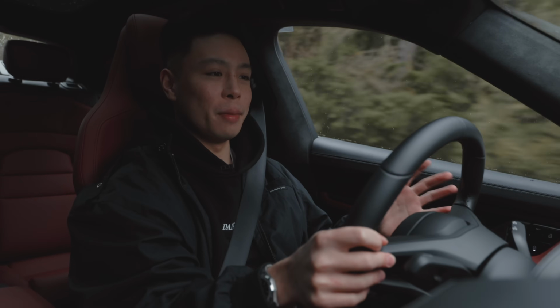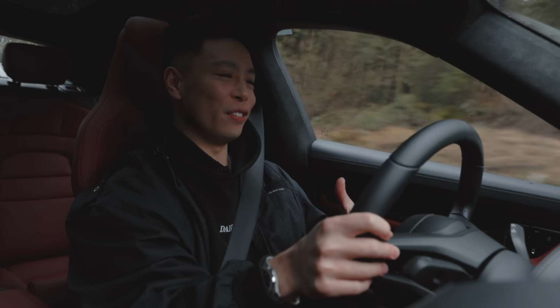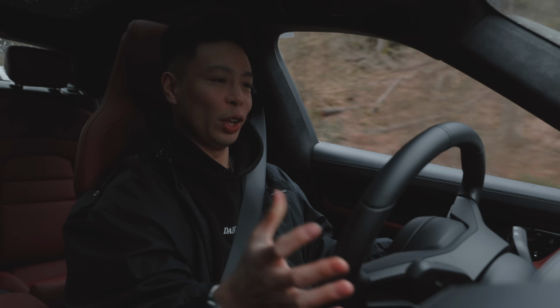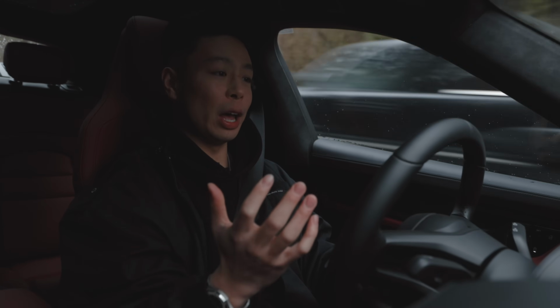The car is also very quiet. It does a great job of masking out the outside noise, and the only thing you really hear if you have the electric sound on is that, and you just feel like you're in your own space, but at the same time have this car that from the outside is so beautiful and fast.